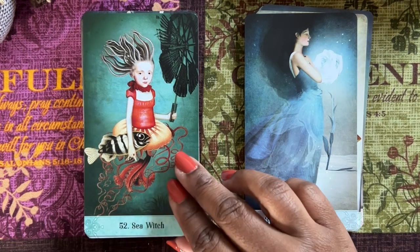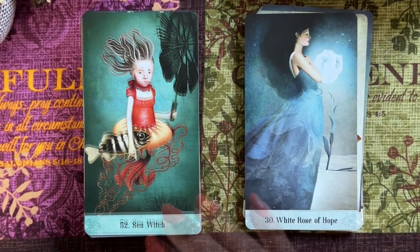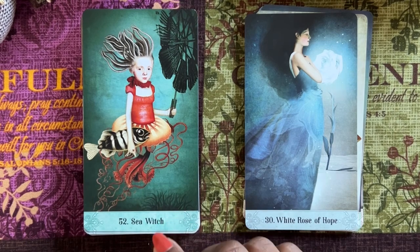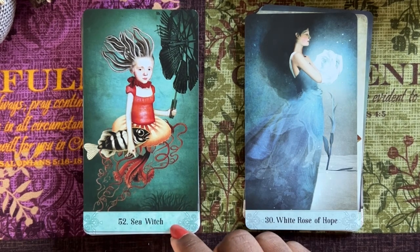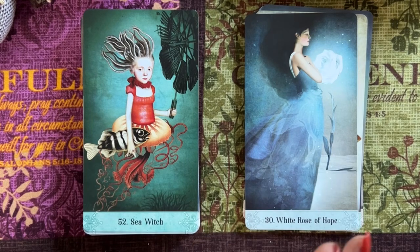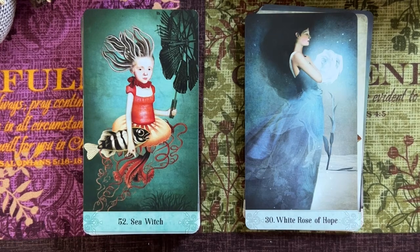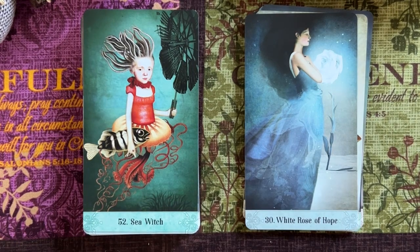Sea Witch. And then it's like, well, what's going on with this sea witch? This type of card does leave me wondering, because the title, Sea Witch, makes me think Ursula. Automatically, when I see Sea Witch, I think Ursula because I grew up with The Little Mermaid. And then this little girl, she looks like a little kid. She doesn't look like she's scared. She's scary. She has a windmill in her hand.